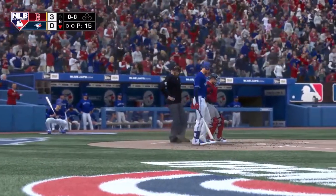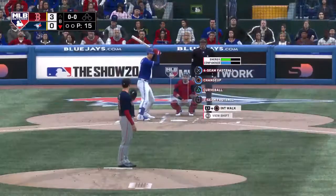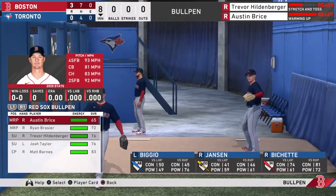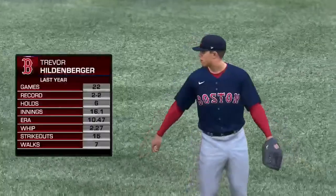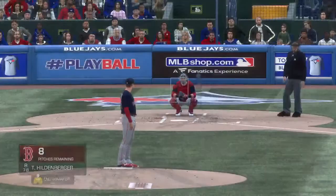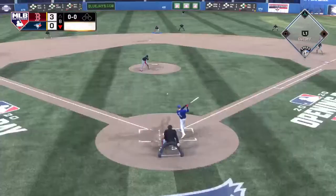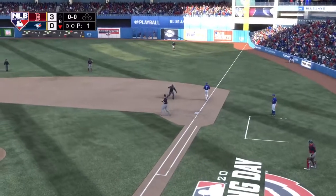In now, Kevin Biggio. 0 for 2 for him to this point. Starting to run out of time. They haven't been able to score any runs as we're moving late into this one. A perfect time for this leadoff guy to try to get on base and ignite a rally. Trevor Hildenberger is out from the bullpen now as he'll make his first appearance here on the season. Number 78, Trevor Hildenberger. From the stretch, here's the pitch. Hit sharply on the ground, right to him. And the inning begins with a quick out number 1.